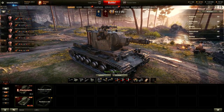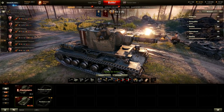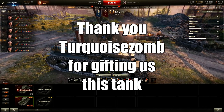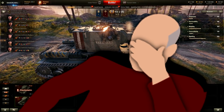As there are plenty of other World of Tanks YouTubers who have already spoken about this tank, we will not go into any further details. Also, thanks to TurquoiseZom for gifting us this tank the moment it was released to the gift shop. Too bad that all the other community contributors got it for free by Wargaming just a couple of hours later. RIP.